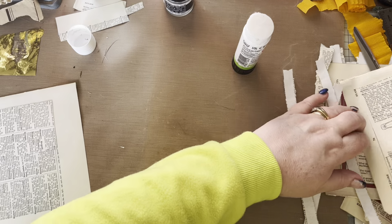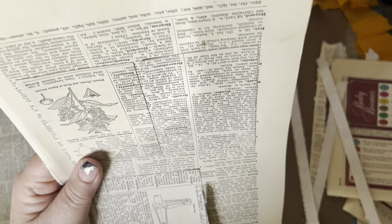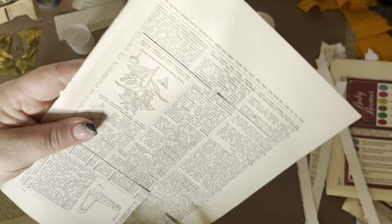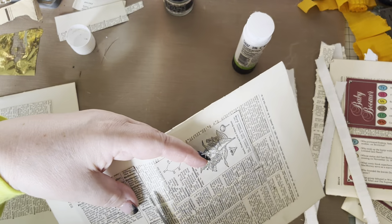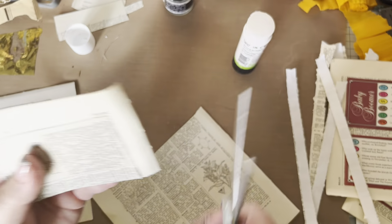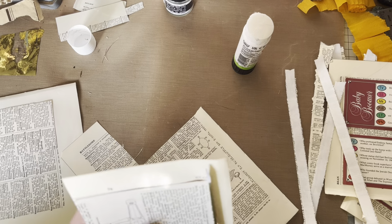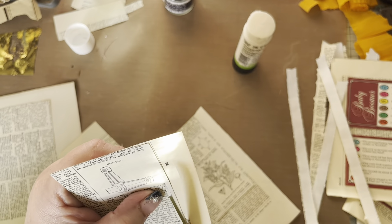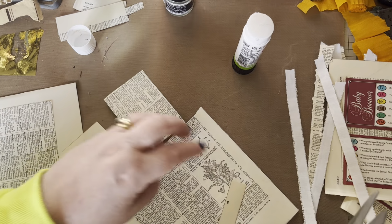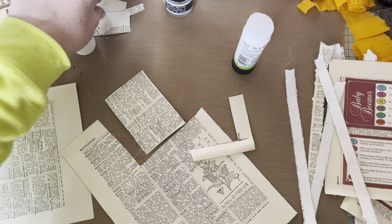Right, so now I'll cut these four out. Now you could, if you wanted to, stitch around the edge of all these, which I might do afterwards, I'm not sure. You could round the corners if you want to. I'm just going to save that, number 76, quite like that.